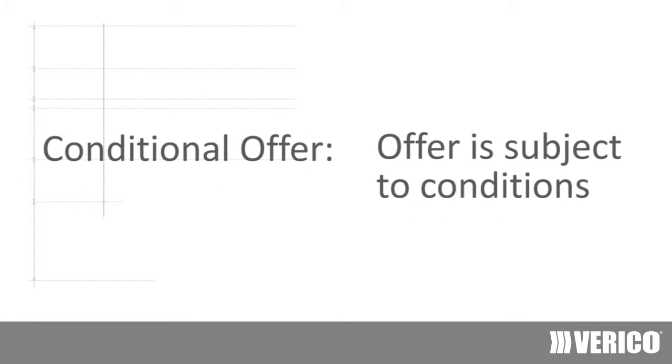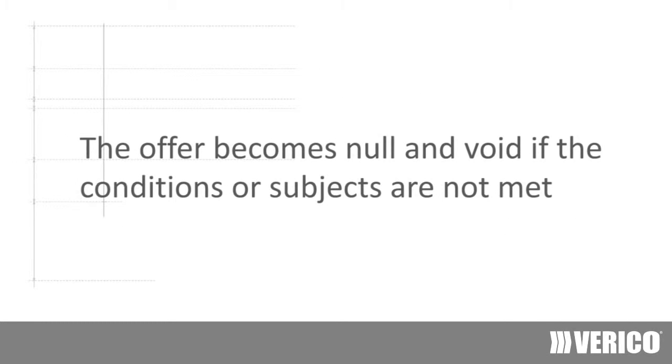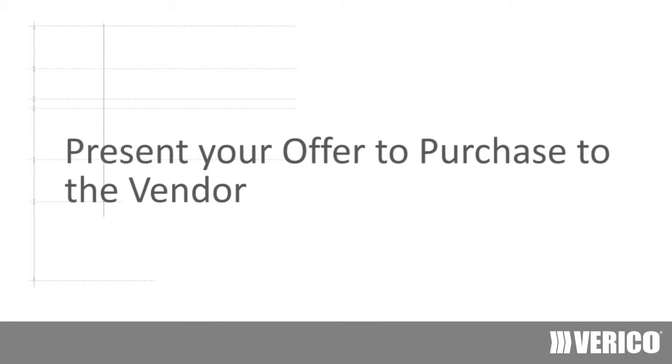A conditional offer means that you will buy the property only if certain conditions are met. These conditions have to be significant and have to be listed. Substantial conditions include securing a mortgage, selling your current property, or a satisfactory home inspection. If these conditions are not met, the offer becomes null and void. If the building inspection only finds a couple of dripping taps, that won't be enough to withdraw the offer to purchase.